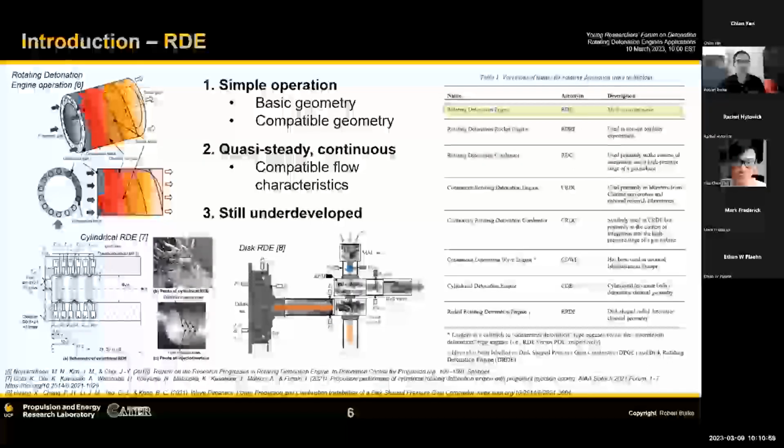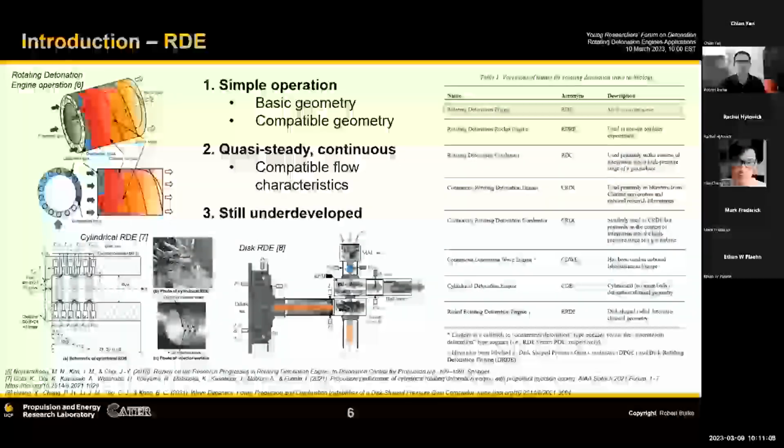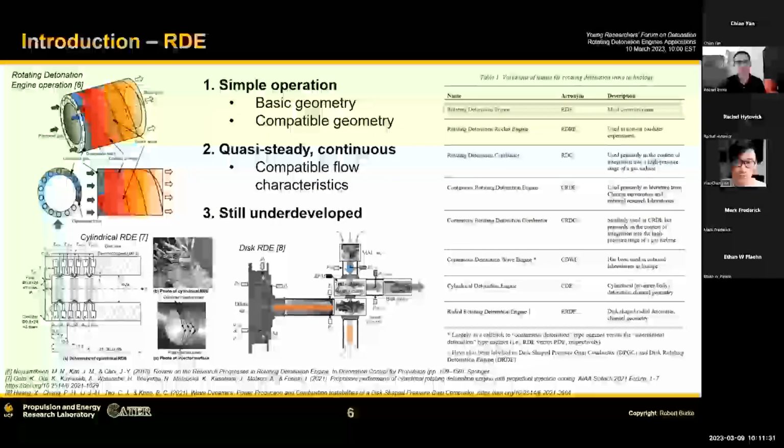Second thing I'd like to highlight is that we consider it quasi-steady and continuous, given the fact that the rotating detonation waves can continue to propagate as long as they're being supplied with sufficiently well-mixed reactants. I mention quasi-steady because in the end, you still have a detonation wave rotating in a circle with high-frequency pressure fluctuations, which, for example, for integration upstream of a gas turbine, makes it very difficult to model and understand what the exit flow is going to be like.